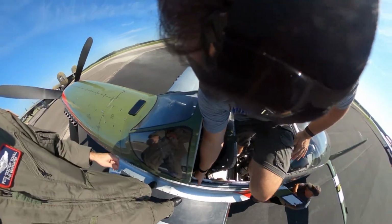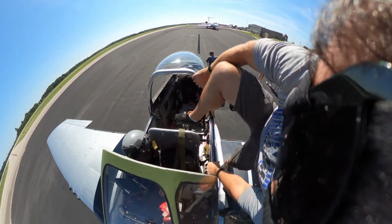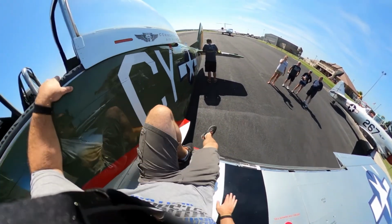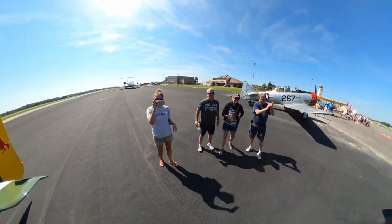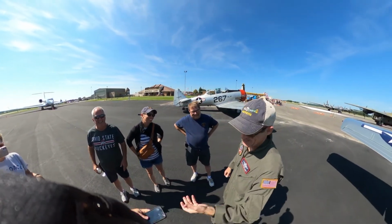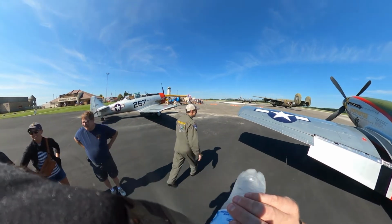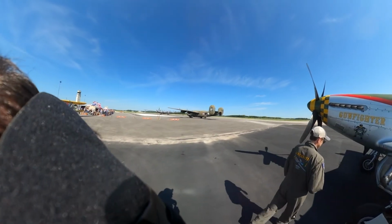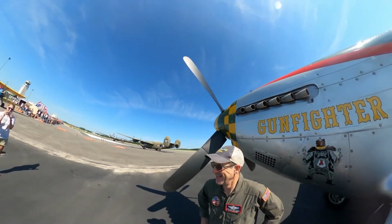It's like genuine World War II air conditioning when you get out of that. It is. It's hot in there. Yeah, on the ground it gets toasty. Up here it's fairly comfortable. Easiest way down is actually to sit on the edge and slide on. That was awesome. Thank you. Gunfighter. All right, let's get rid of this.